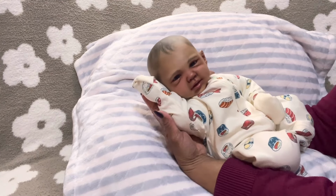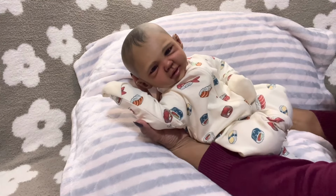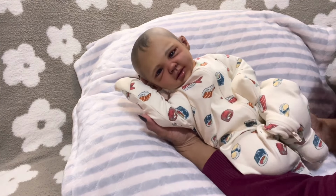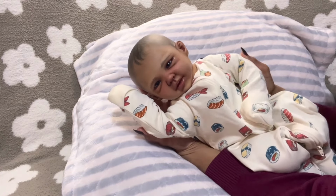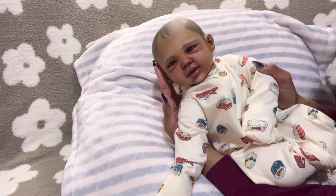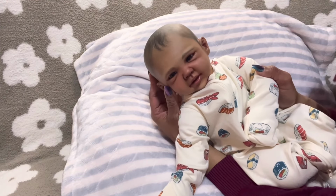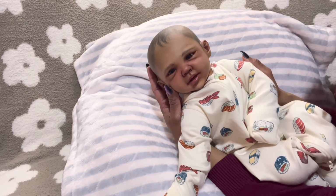He's been up in my room lately, looking at this cute, cute face. He is so sweet. This sleeper is really, really soft. I like this sleeper. Look how sweet he is. Look, he is just so handsome.